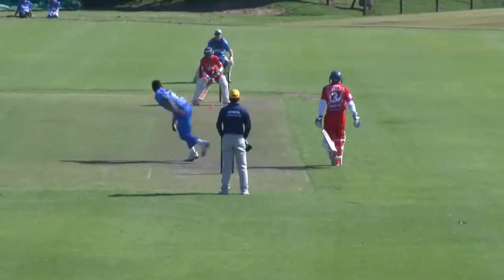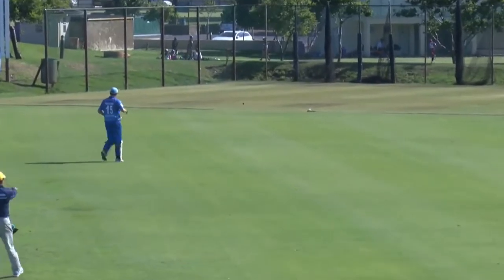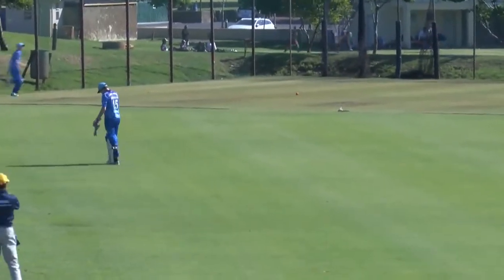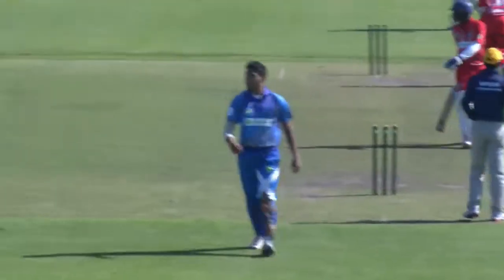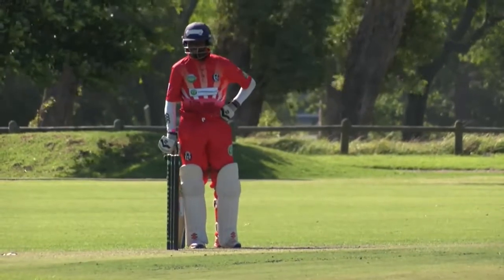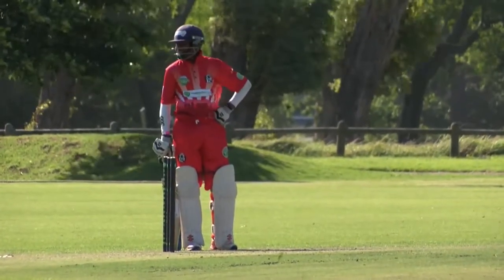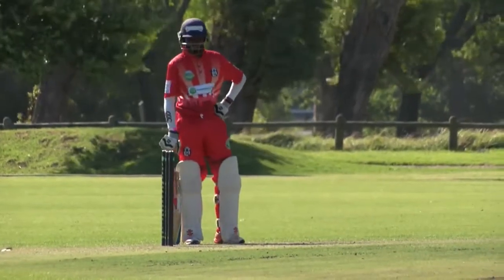Akram, now they're trying again. This time he connected properly with the bat and went for 4 runs. So how would you counter that if you were a bowler, Omar? Well, he's played that one very well. He's watched it. He didn't predict it like the previous one. Would you bowl it shorter or make it a full toss?